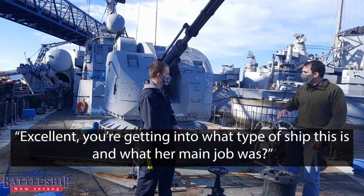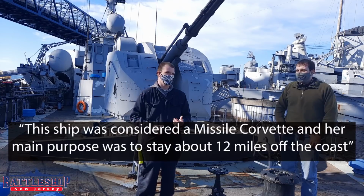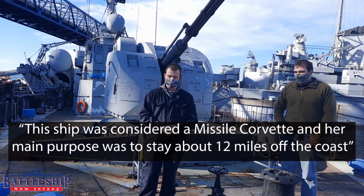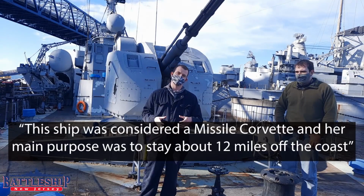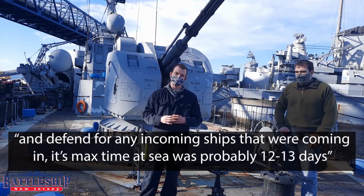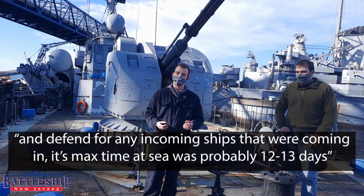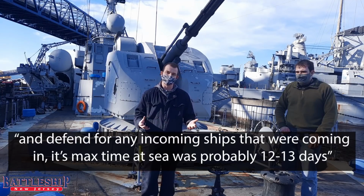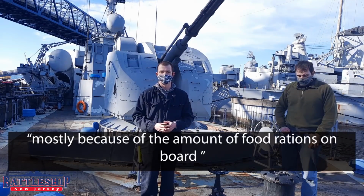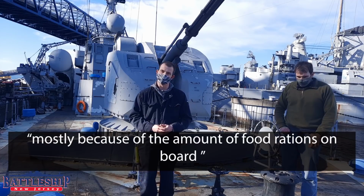Excellent. You're getting into what type of ship this is and what her main job was. So this ship was considered a missile corvette, and her main purpose was to stay within about 12 miles of the coast and defend for any incoming ships that were coming in. Its max time it was able to go out actually to sea was roughly 12 to 13 days, mainly because of food rations on board and not having any further amount for the crew.